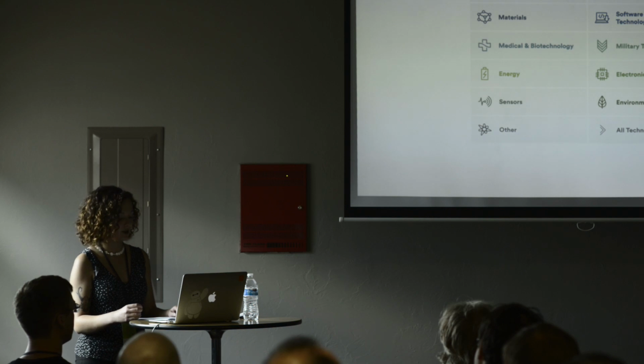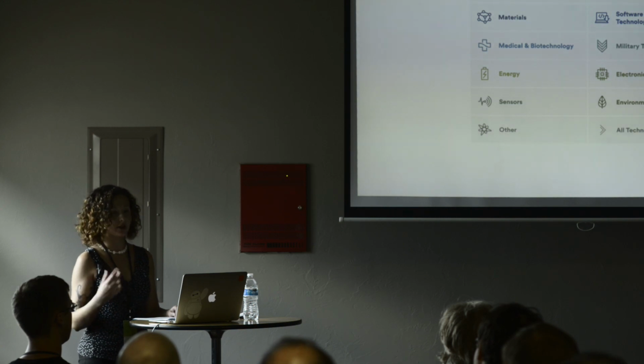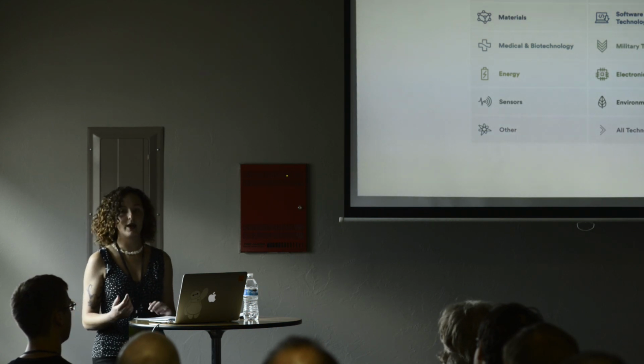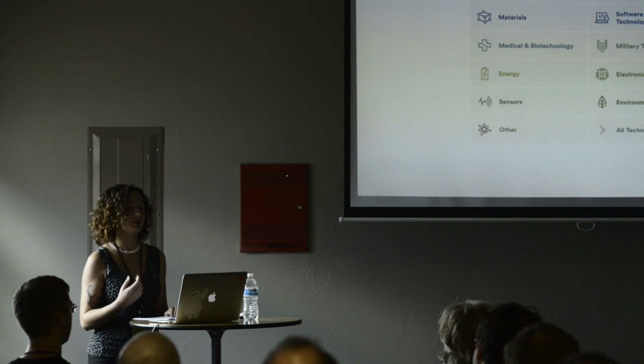And then finally, it can also potentially be inconsistent. We found that two people, or even the same person on different days, could look at the same patent, but potentially come up with different ideas for how they wanted to categorize it. So all of this combined is going to make the process a really good candidate for automation.